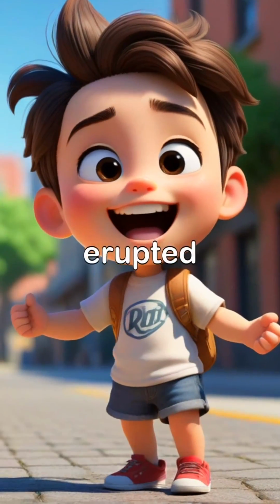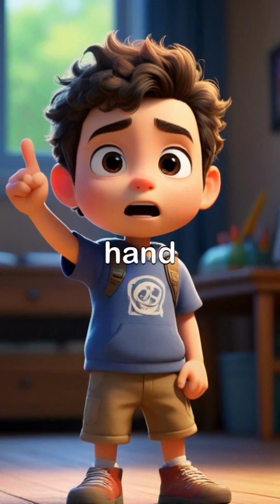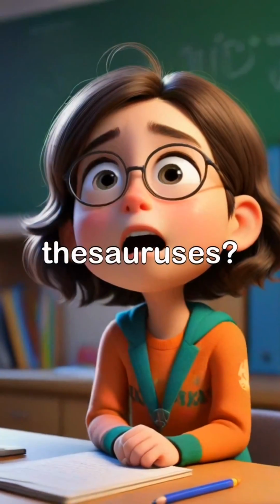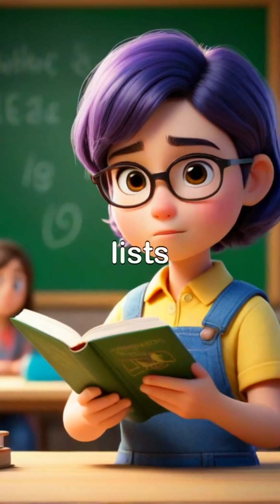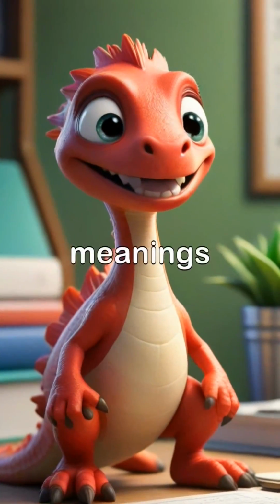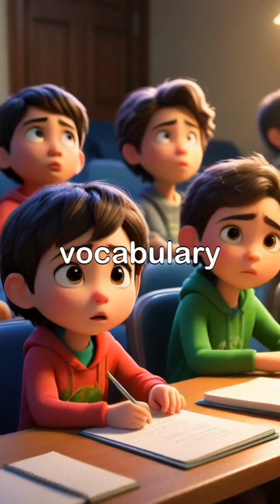The classroom erupted in laughter as the students caught on to the clever wordplay. One student raised his hand and asked, "Can you tell us more about thesauruses?" The teacher nodded and began explaining. A thesaurus is a reference book that lists words grouped together according to their meanings. She added, "It's an excellent tool for finding synonyms and expanding your vocabulary."